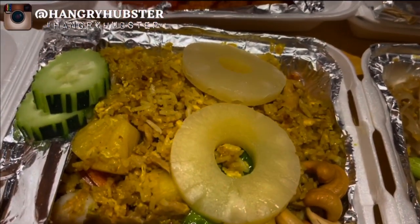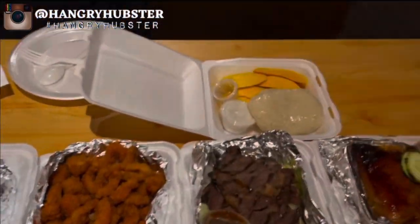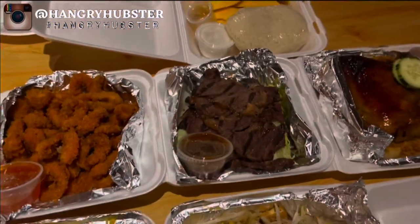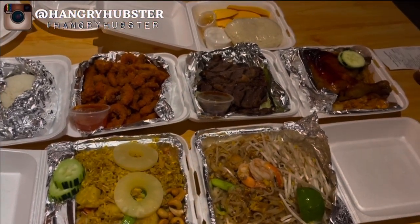And the mango sticky rice that we showed you earlier. We're glad they have the mango sticky rice because it's seasonal. It depends if they have ripe mangoes available.